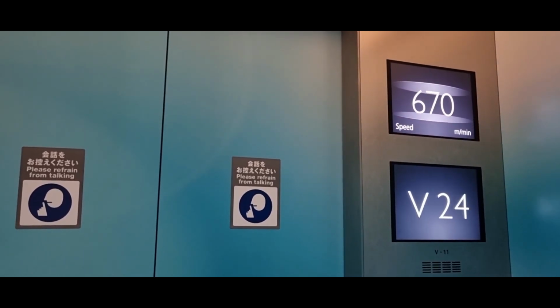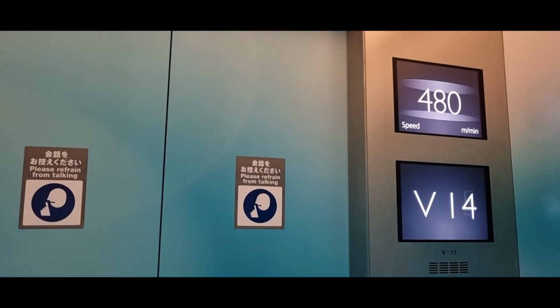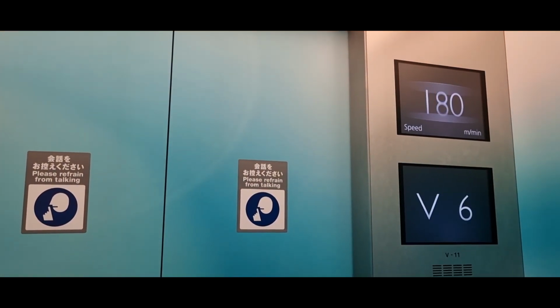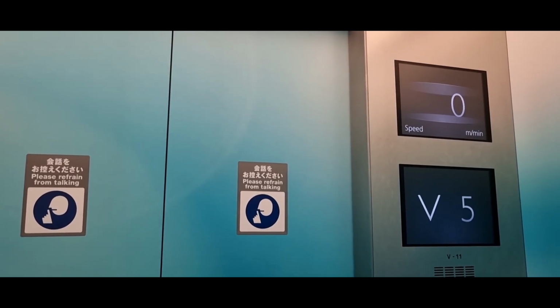We will soon arrive. 5th floor. We hope you will enjoy rest of your time here at Landmark Plaza Shopping Center. Thank you. Door opening. Please stand clear.